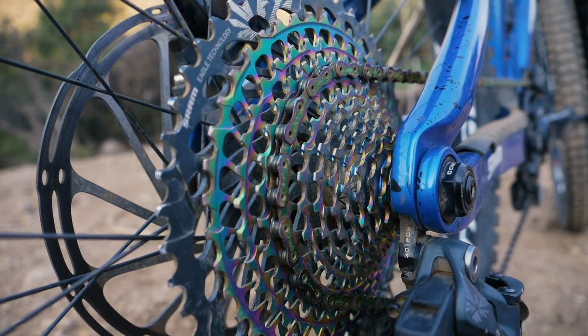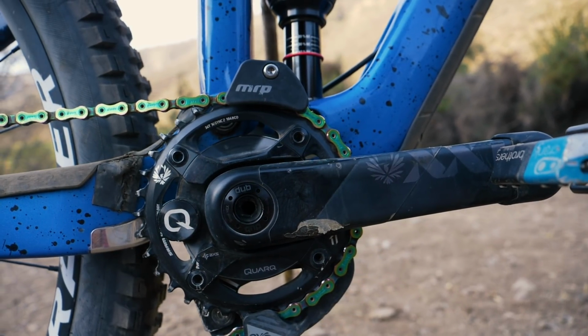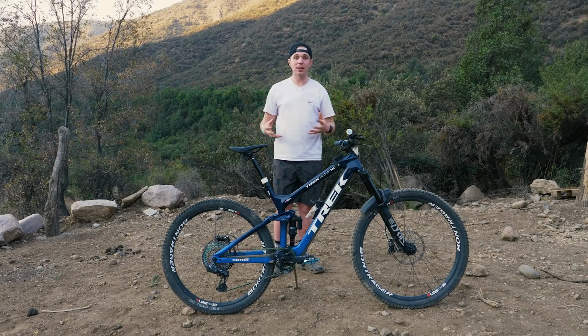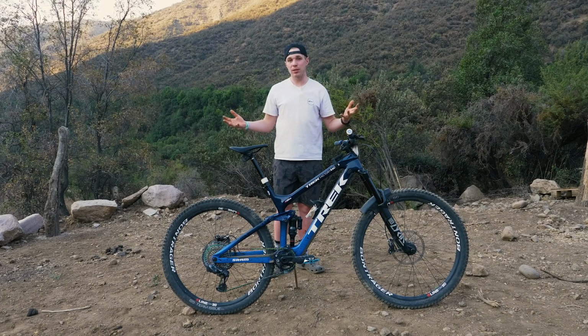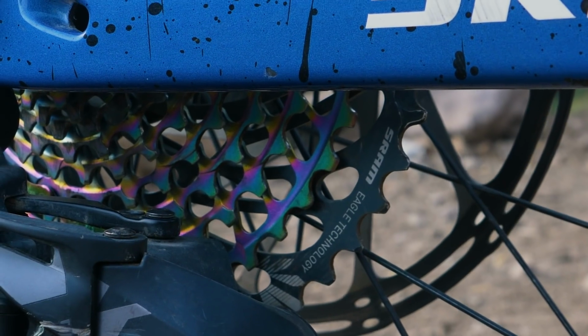Interestingly enough, he's running a power meter, which we're seeing more and more prevalent in the pro field. I wonder how long it will be before they become, like in road biking, prevalent for your amateurs too. Only time will tell. But it is a fantastic, clean-looking drivetrain, and that's for sure.